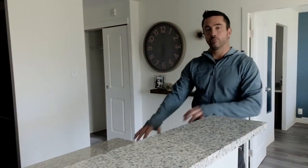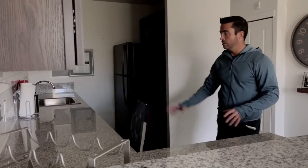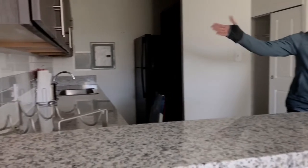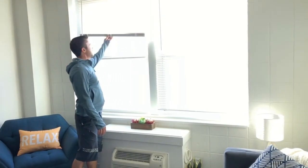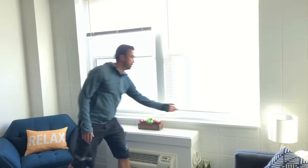You're going to see slab granite in the kitchen. We order this granite by the container load from China, and we are able to bring it in and teach the guys how to install the granite. So you can see here it's beautifully done. You've got beautiful backsplash back there. You can see that the guys installed that, did a phenomenal job as well there. We also replace all of the windows and all of the blinds. I can open the blind here. So all of these windows have been replaced, all the blinds have been replaced.